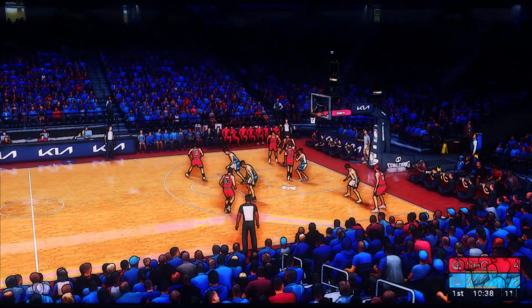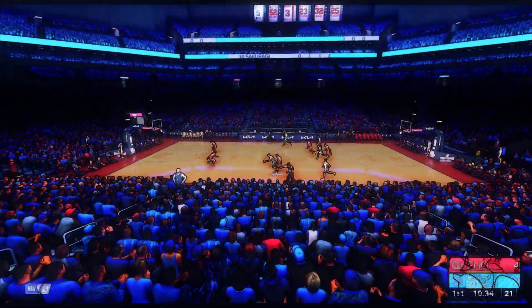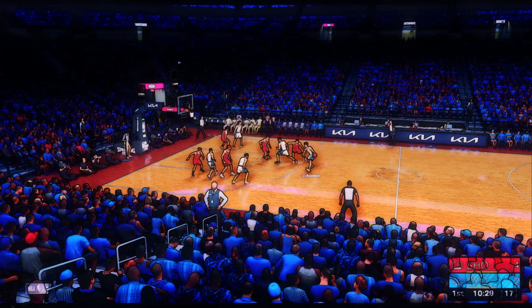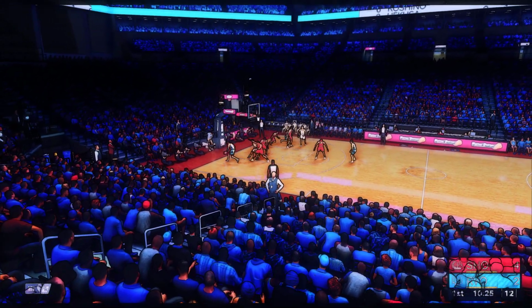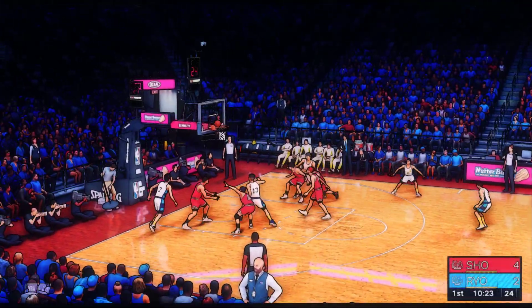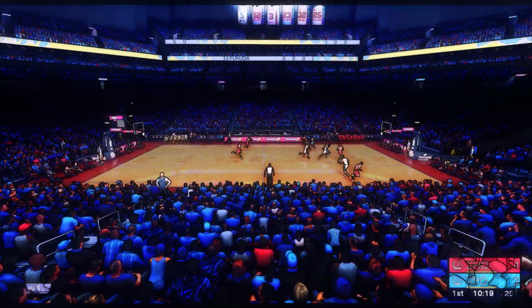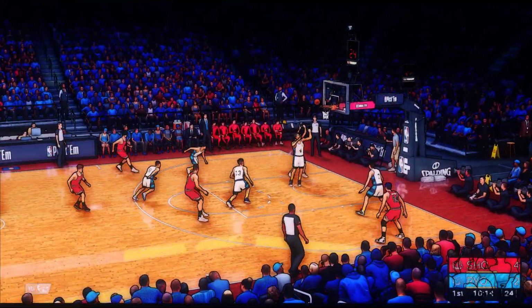To the middle. The layup misses. Gone 1 for 3 so far. First quarter, just over a minute and a half in. Goes up on the baseline. That one no good. Gone 2 of 3 from the floor. To the inside. The layup off target.